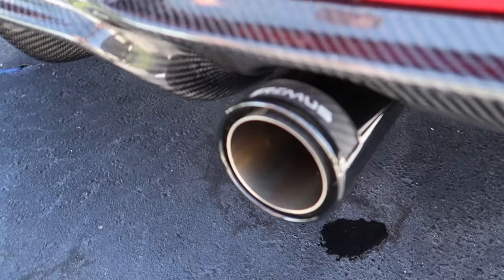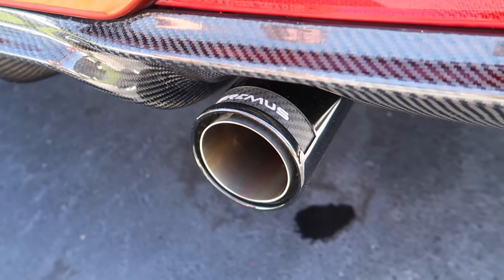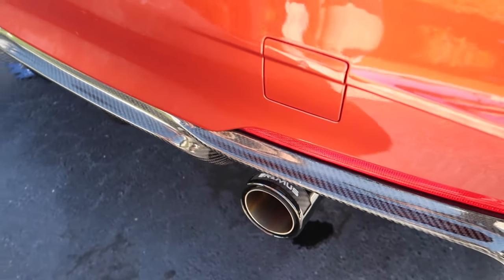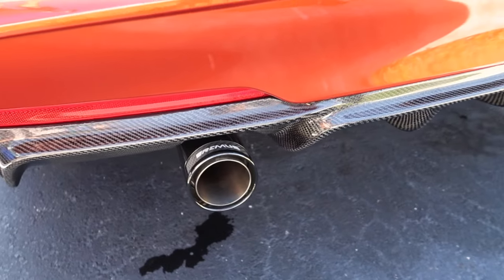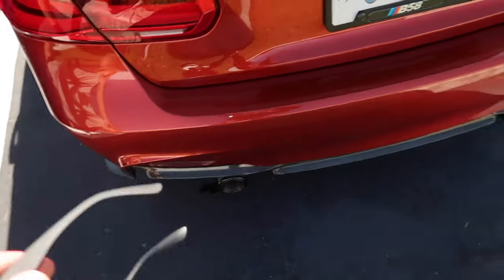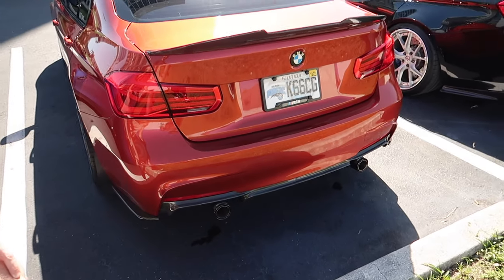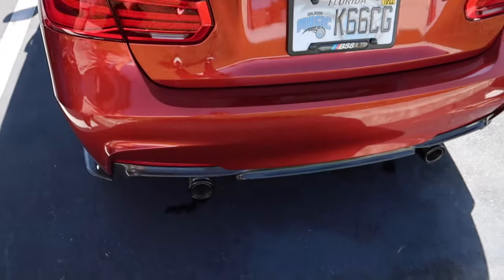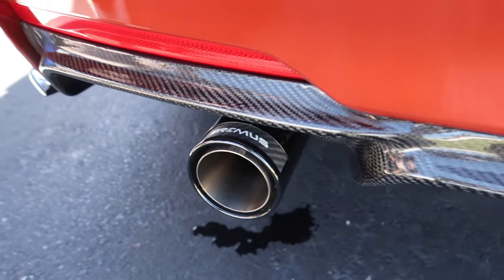What's popping right here? That is the Remus axle back, the muffler section. And then we did a dual resonator delete for the mid pipe. Nice. And then I have a CG Precision high flow downpipe. This thing sounds like a beast. You guys know the B58. Sounds like a straight animal. I'll give you guys some sound clips in a second. I just heard it for the first time, revving and stuff, and it sounds sick.